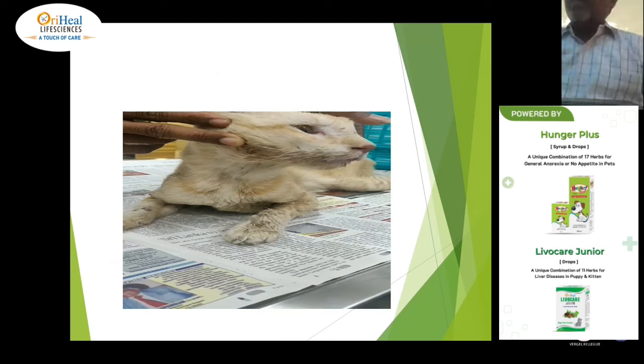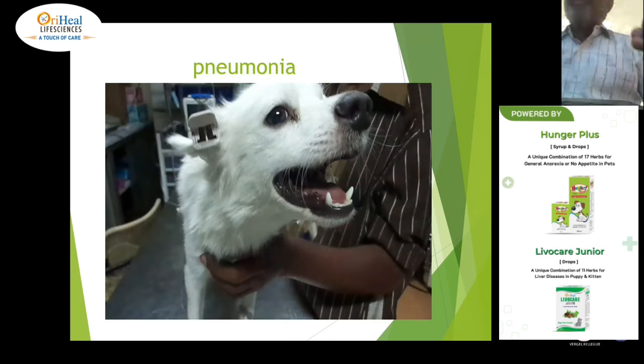So this is shallow rapid breathing, open mouth breathing. In this case, if you stimulate the trachea, then you get a small, soft, husky cough from the lower end.